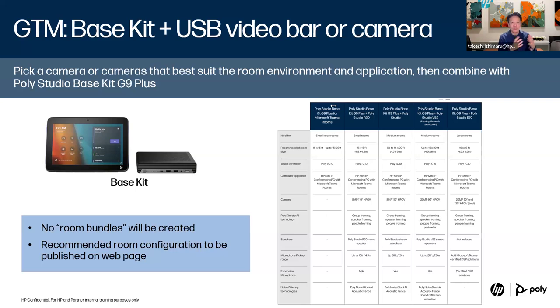You will be proposing the base kit plus whatever camera is appropriate for the room size for the customer. We do publish the recommended room configuration on the product page. So if you go to the Poly website, the new Microsoft Teams Rooms on Windows page, you will see this table, for instance, for different sized rooms.